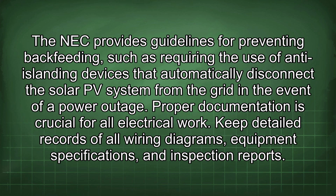The NEC provides guidelines for preventing backfeeding, such as requiring the use of anti-islanding devices that automatically disconnect the solar PV system from the grid in the event of a power outage.